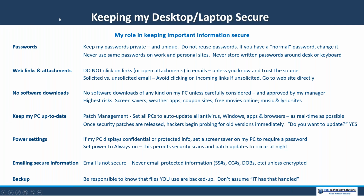So I'm going to move on to basics of keeping my desktop or laptop secure. And this includes home devices, by the way. We find one of the most time-consuming things we've been doing in this COVID time is helping clients to secure their home PCs so that a home PC doesn't have a keylogger that follows into the work PC.